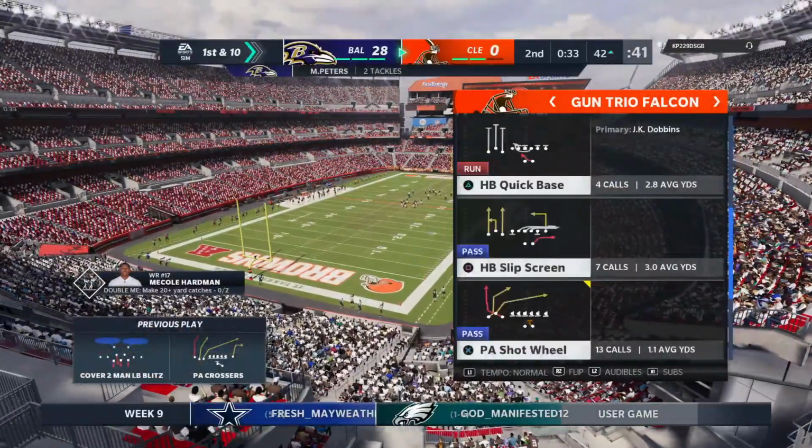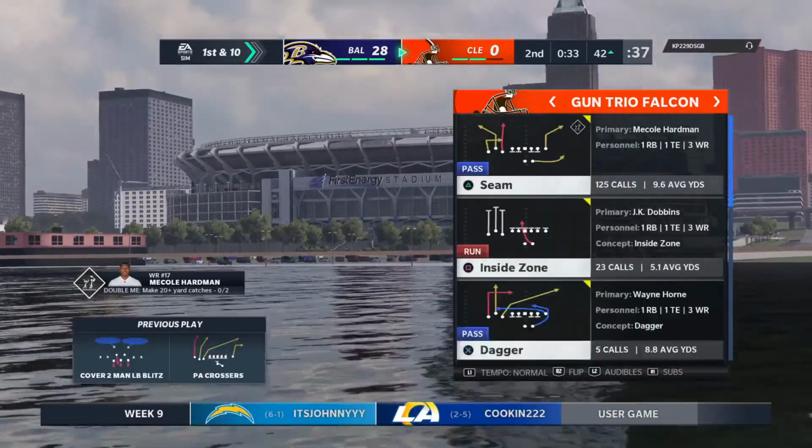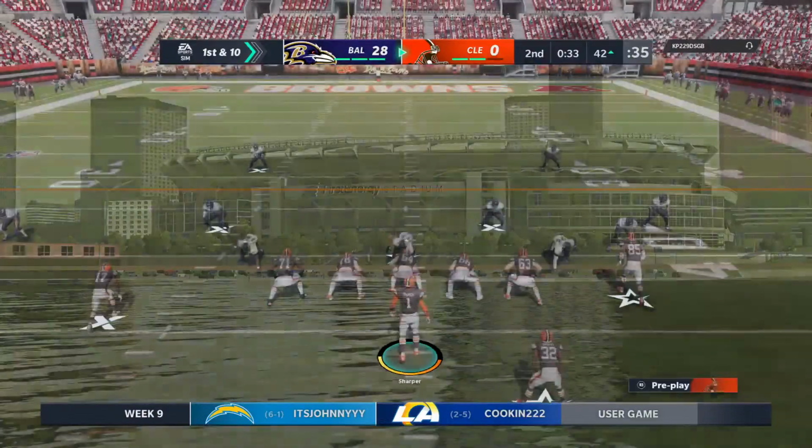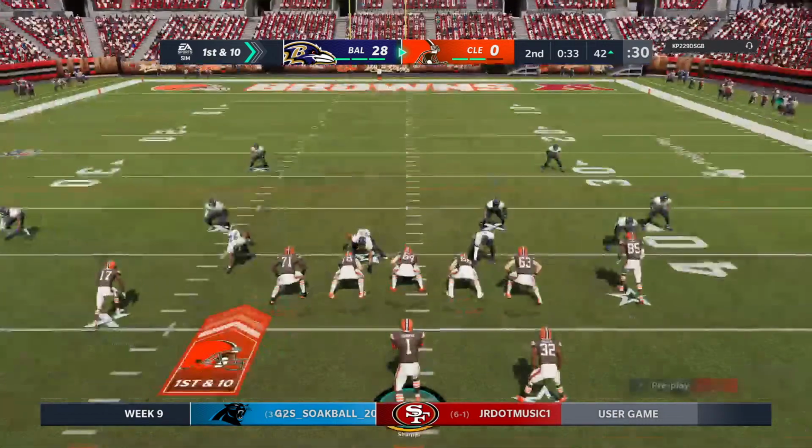Now the Browns will use the first of their 3 timeouts as the clock will stop with 33 seconds to go in the first half. This offense finding its legs now. Here's another 1st and 10.